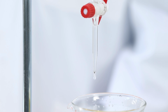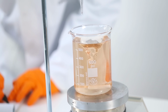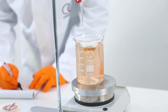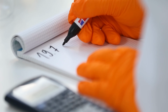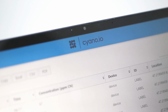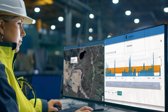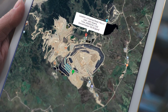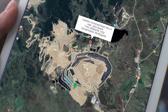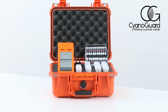We also offer better reliability, with less exposure to human errors and interferences. So no more lengthy discussion on endpoint determination, no more manual calculation, and no more pen and paper. Everything is digital and secured on our online platform. You can now access your data anytime, anywhere, visualize it all in a map, and finally have total control and visibility on your cyanide usage.